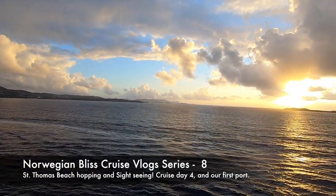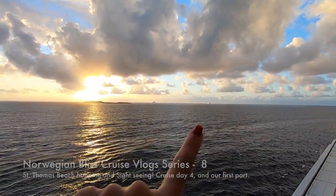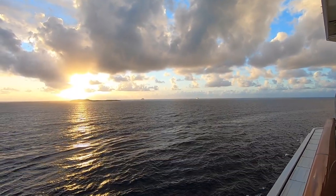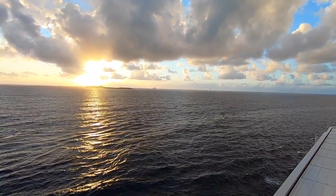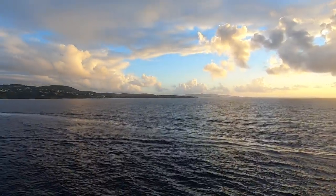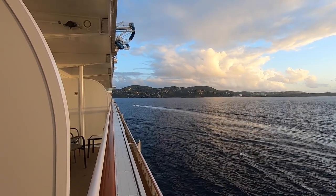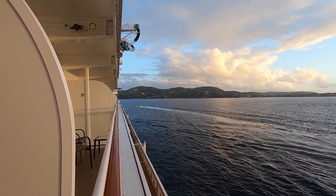Absolutely beautiful, stunning morning. Cruise ship right there. It looks like a Carnival, but it's hard to tell. There's the pilot boat right there. They're turning and pulling up.